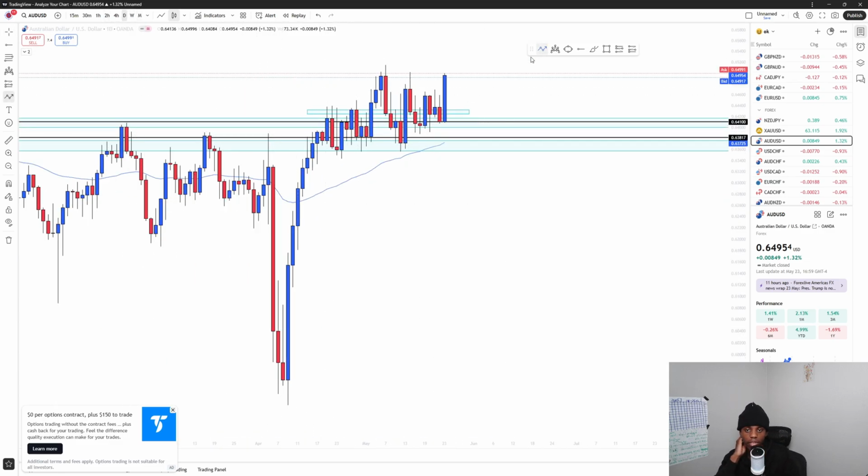Because on the daily time frame, it just looked trash. Looks like we're consolidating at the same time. We're not. Looks like price was squeezing into this triangle-ish shape.